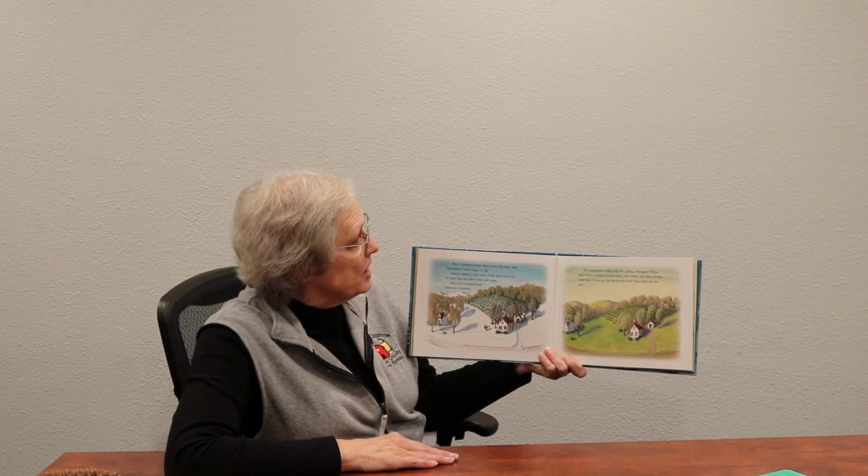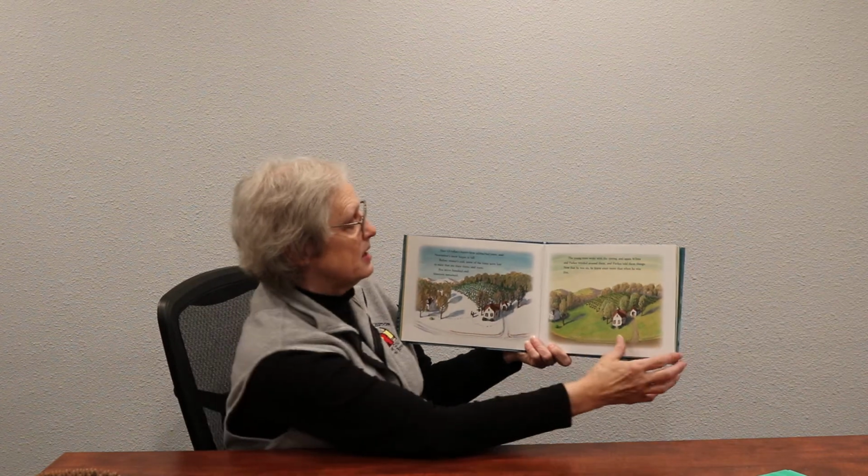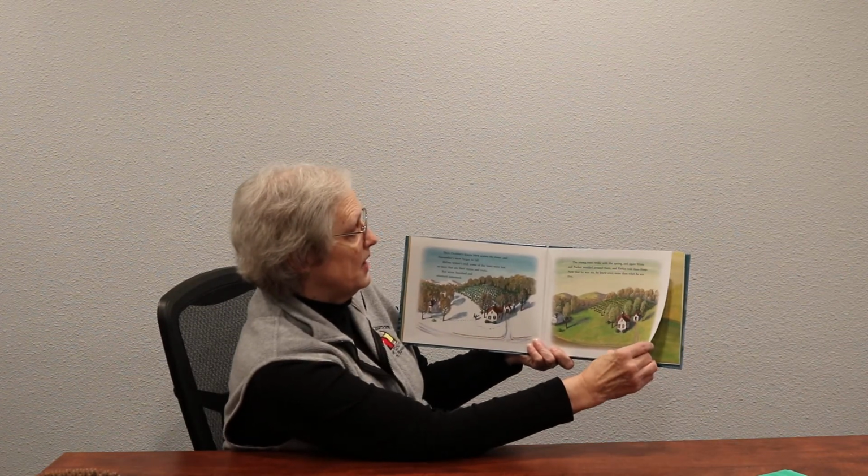The young trees woke with the spring, and again Wilma and Parker weeded around them, and Parker told them things. Now that he was 6, he knew even more than when he was 5. On summer nights, the brown moths fluttered among the trees, fireflies flickered above them, and whippoorwills called across the darkness. Then fall came and winter. During the long, cold winter, some of the trees were lost to the deer that dug in the snow and chewed on the sweet green tips.